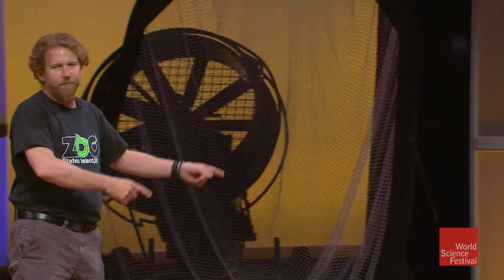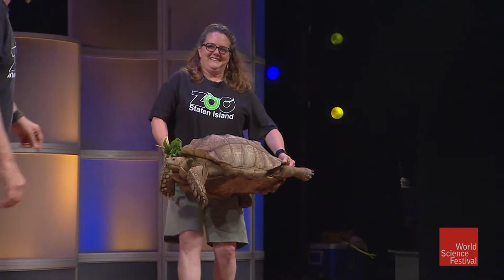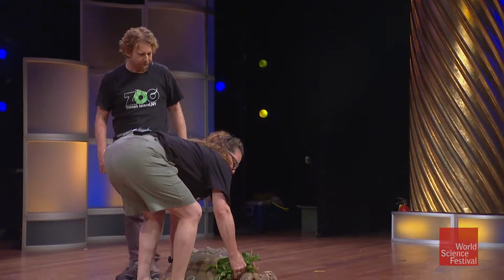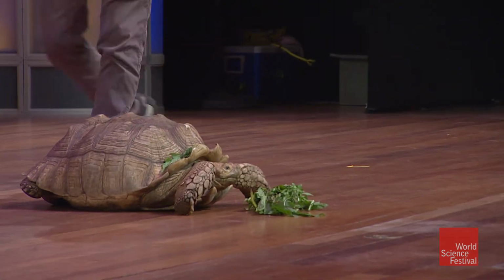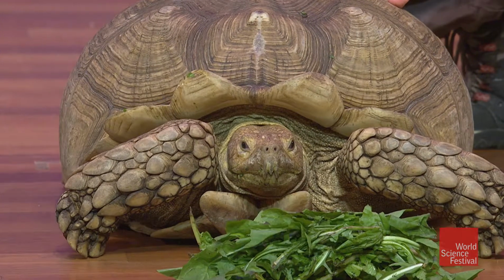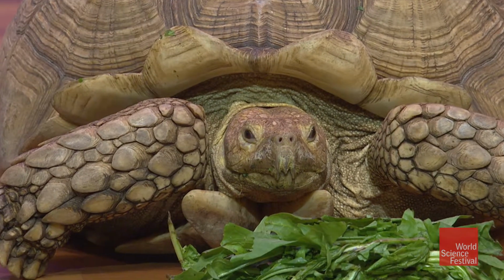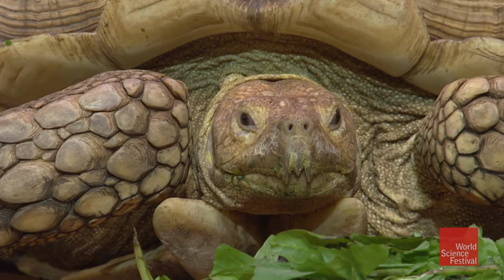So enough about me. I want to introduce you to a couple of friends here. This is Carrie Gallagher and Samson. Carrie is the human. Samson is the tortoise. Carrie is our director of education at the Staten Island Zoo. So let's all check out Samson here. Now, Samson, he's 20 years old, and he is an African spur-thighed tortoise. If you want to get up here close, a really good shot, we can check out some of the really cool adaptations that this tortoise has.